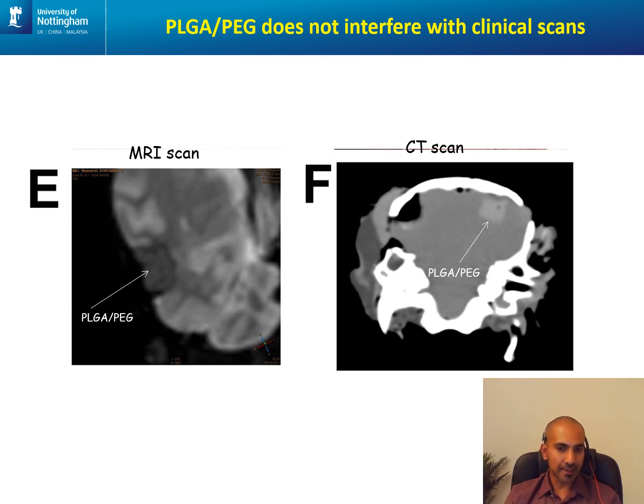So we took that same sheep brain that I showed, and you can see here this is the PLGA PEG paste. This is an MRI scan. This is a CT scan. Again, you can see quite clearly that we can delineate where the polymer is from the normal brain signal. So this should not interfere with classical imaging that the patients will receive.